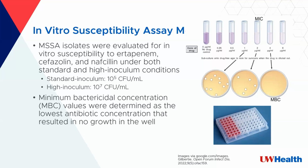If you remember previously, we looked at the MIC and how that's formed. The MBC assay is similar, but it takes things an extra step. In the MIC assay, the MIC was the vial that showed no growth. However, they plate those vials further, and the vial that shows 0 growth on the plate is actually the MBC. On the right here, I have an image of what that would look like. In this example, 4 micrograms per mL would be the MBC of this antibiotic.